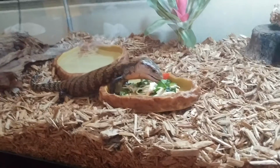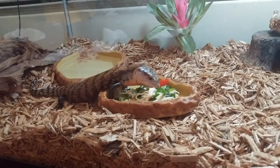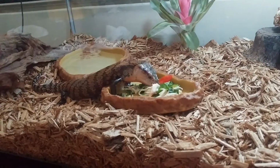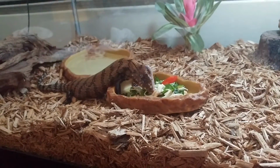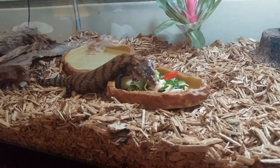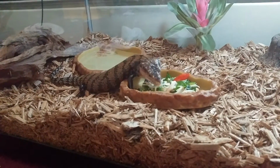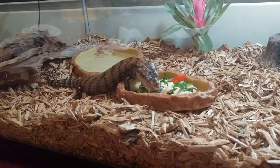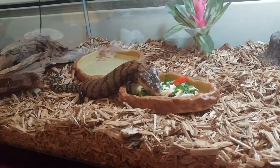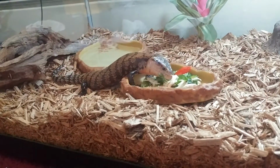Alrighty, guys. If you've got any questions about blue-tongued skinks, obviously I'm not an expert. Let me say that first. This is the first blue-tongued skink I've ever had. But I'm doing a lot of research, and I'm learning a lot of things right now. So maybe I can help somebody else out if they have a question. Or if you have any information you can give me to help me raise this blue-tongued skink and do a very good job with him, please send me all the information you can, guys. I'd really, really appreciate it.